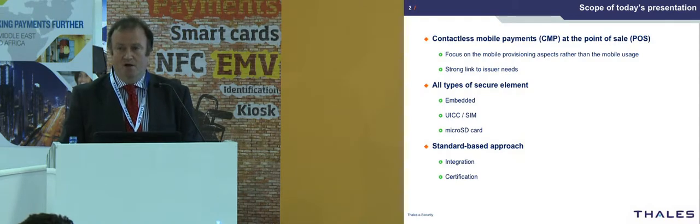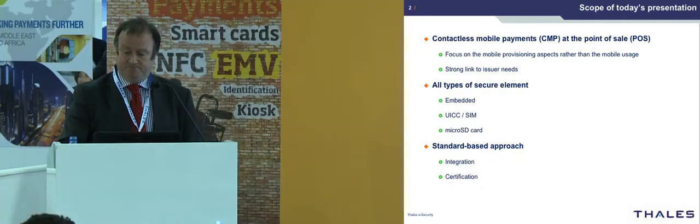I'm going to cover all three types of secure element that are emerging as the contactless form factor: the embedded secure element, the SIM or the UICC as it's sometimes called, and the micro SD card. And I'm also going to be explaining a lot about the standards-based approach to this whole thing, the integration and the certification of the systems.